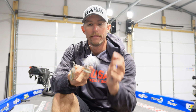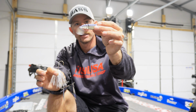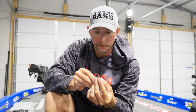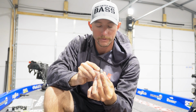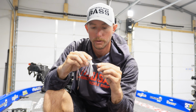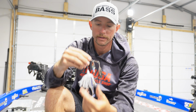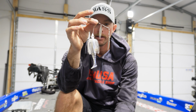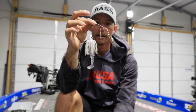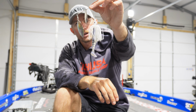This has a good keeper on there, so I like to add a trailer. This is the Yamamoto Paddle Zako. It really bulks up the profile and gives a big target for those big fish you're looking for. This spinnerbait will catch the biggest fish in the lake, and those big pre-spawn females that are staging, getting ready to spawn, cannot pass up a big spinnerbait just like that. So hard to go wrong with a spinnerbait.